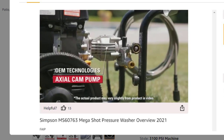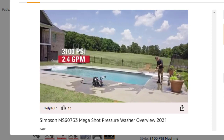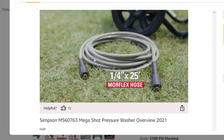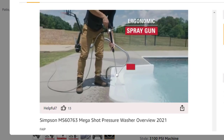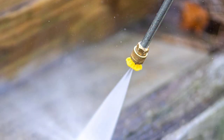With its Kohler RH265 premium residential engine, the MegaShot Power Washer is great for cleaning decks, patios, outdoor furniture, house siding, and prepping home exteriors for painting. The compact design is lightweight and small enough to be easily transported by one person. 10-inch premium pneumatic tires offer ease of maneuverability across various terrain and uneven ground.